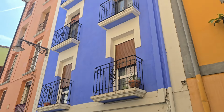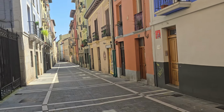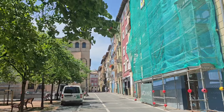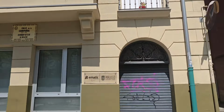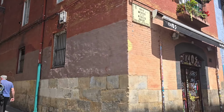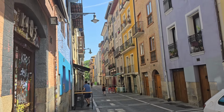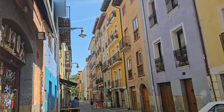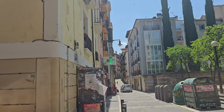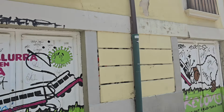Oh, that's a pretty blue. So lovely. It's a nice little shaded square. They tend to have these in most places. A lot of restoration work going on. Look to be packing away. Oh yes, of course, I suppose it's 3:30 now. Siesta time, I guess, is it? Here we go with the graffiti.